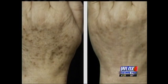I think we have some photos, some before and after, and this is actually sun damage on the left and after laser treatment? Yes, not uncommon, even with hands we see the sunspots, and these can be reversed with laser treatments, and you can see the after on the right. That's a big difference there. Yes. And on the face too, that we saw a few minutes ago.